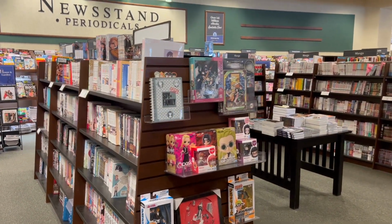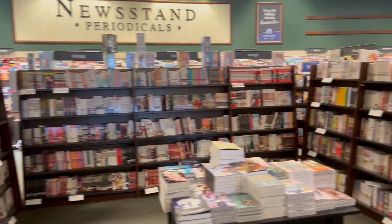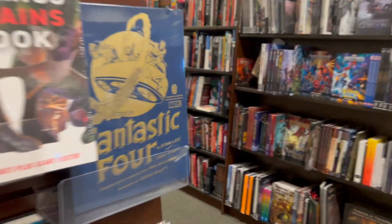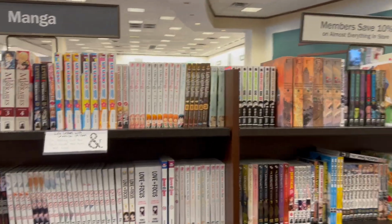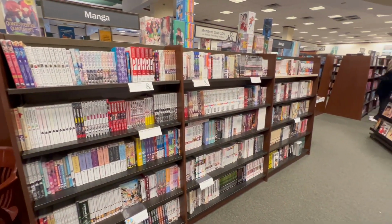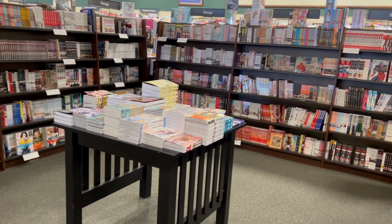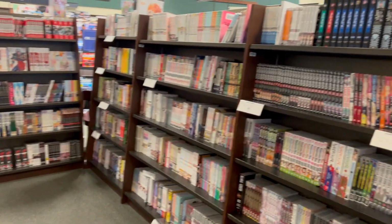And then there we have it. We've seen this whole section here. We started here in the middle, looking at this middle area section. And then we turned the corner and even more manga, which is so awesome. I love that they have such a wide selection of manga here. Honestly, you could spend hours here if you wanted, just looking at all the manga options that they have here. But yeah, full tour that we took going around this entire area.